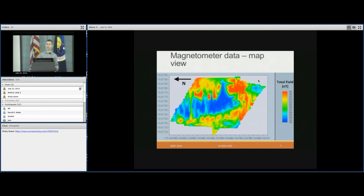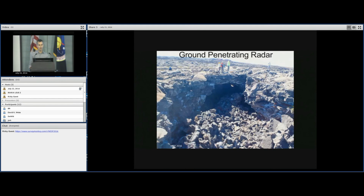I'll show you some preliminary results from that. So we walked over that area there, and you can see the area in blue is actually the lava tube. So you can identify this lava tube underground. You can see where it is. You can also see here where it was collapsed, the area that's red at the upper right. So it's a good, quick way to survey what's down beneath the ground that you can't see with your eyes. There's the tube.